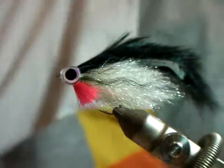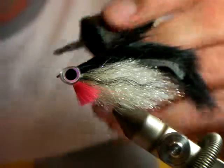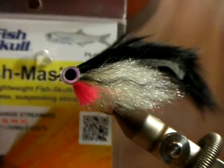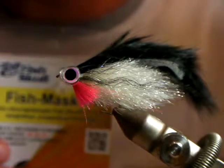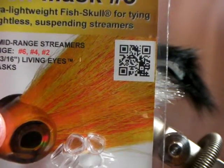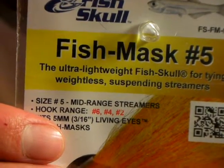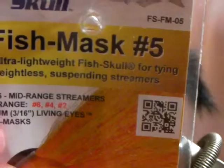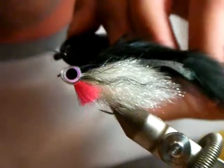Okay, and then just to make sure that those don't come off. Charlie, that head thing you put on, can you just put it in front of the camera? Yeah, there we go. It's called a fish mask. In front of the fly. There you go. These things are like hen's teeth to come by. But if you can get your hands on them, they're pretty nice to work with.